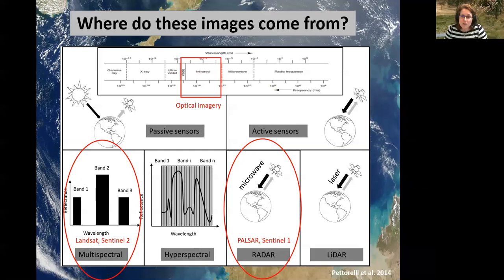There's also a distinction, or sometimes people talk about optical imagery. Optical imagery being images that have been captured within the visible and the infrared part of the electromagnetic spectrum. And then in active sensors, the two main types of sensors that people have heard about are the radar and the LiDAR. Radar is an active sensor that uses microwaves. So it sends a microwave beam, captures what comes back, and derives information about land cover based on the difference between the two. And LiDAR uses a laser.